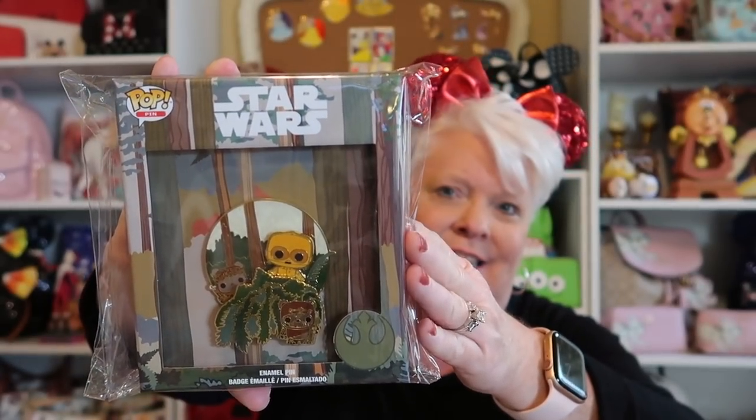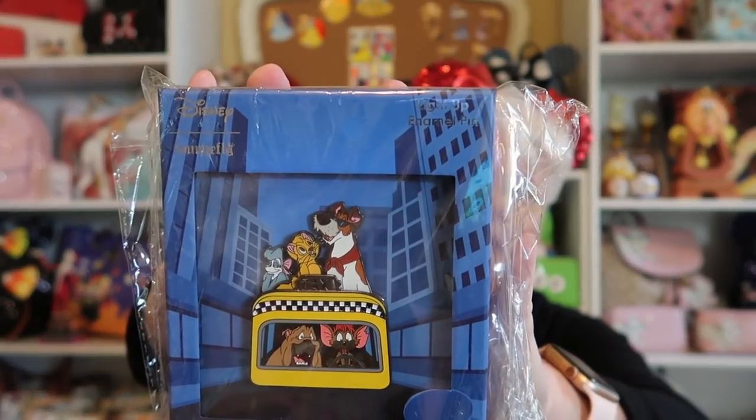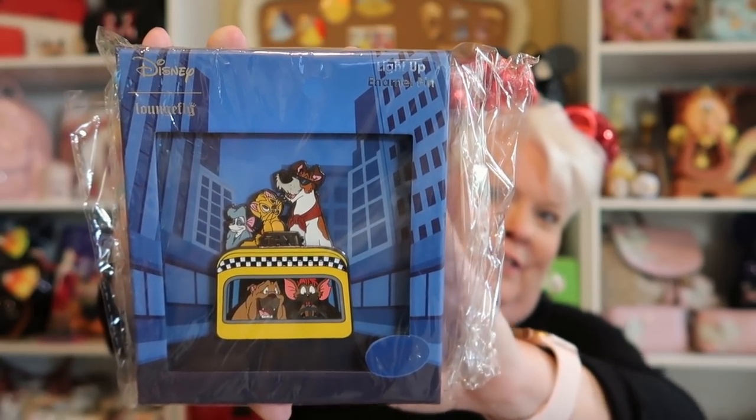And this is a C-3PO and an Ewok at Endor. And then I also got this one, which I love. This is the only one I got of it. And who is this? What is this called? I forget. But I love them. I collect, you know, puppies and kitties. So this is going in my collection for that. But I love the colors.